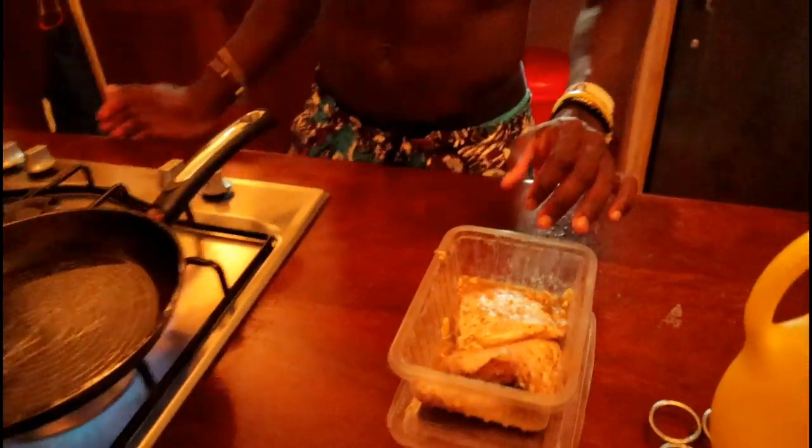So this is white snapper. So this is like a fillet. You see, this is the one fillet. And this is another.